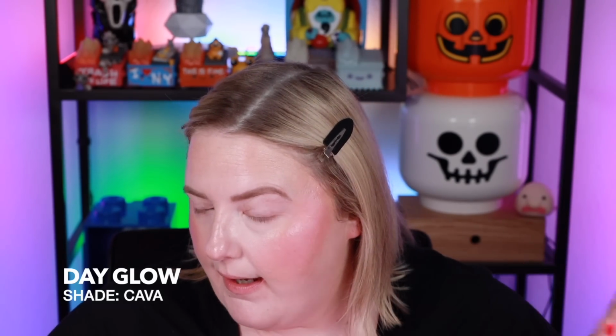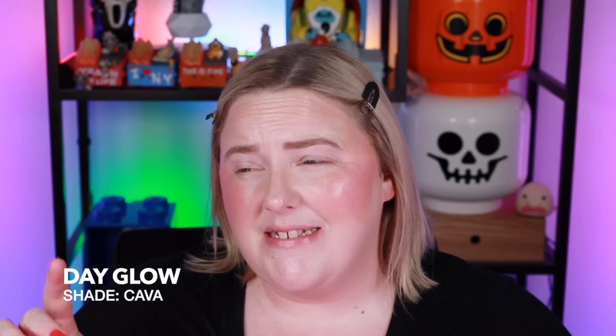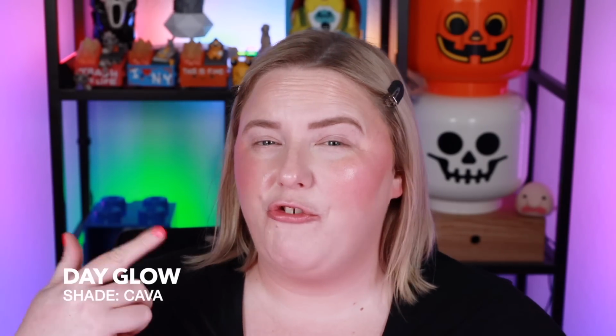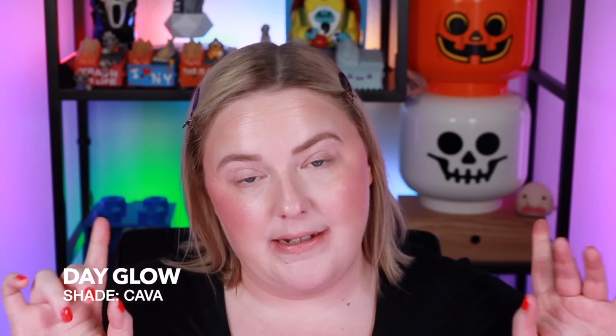Now, that said, what is really nice about this product is that this is a highlighter that doesn't have any glitter. Often glowy highlighters like this one are usually chock full of glitter, and nobody has time for that. And honestly, when it does have glitter like that, it usually gets stuck in my pores and makes me look like Tinkerbell took a shit on my face. So I tend to shy away from glittery formulas. So I'm happy to say that this one doesn't have that.